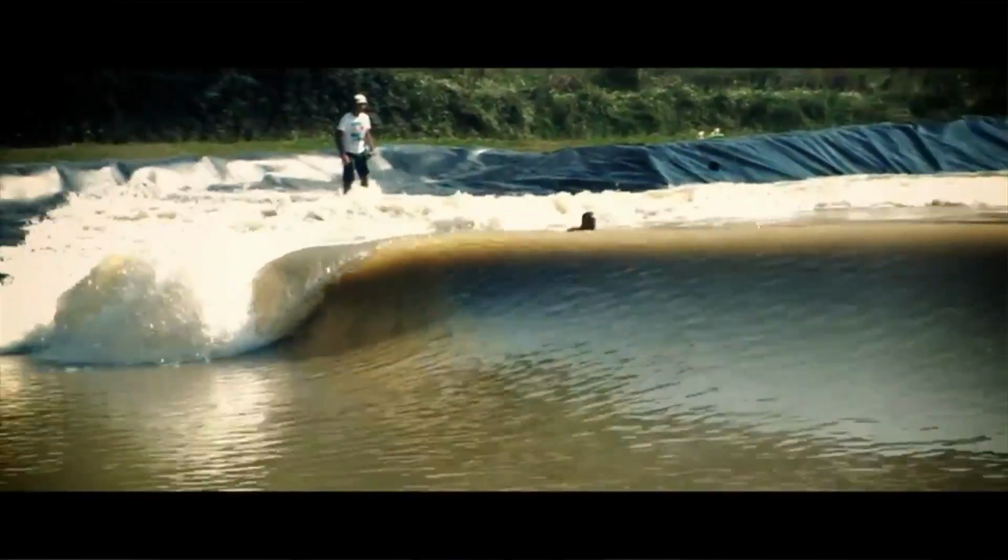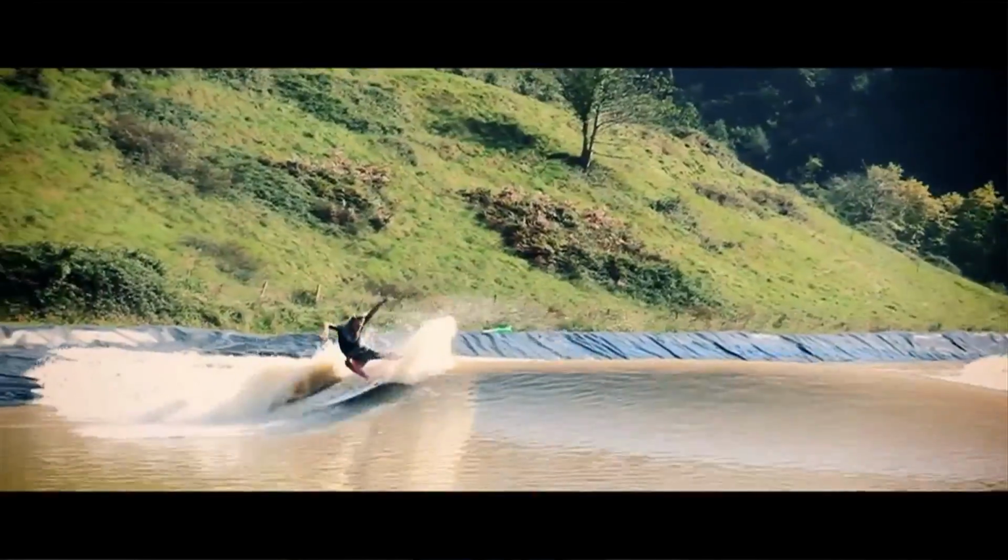All right, this week's top 5 videos on the web that are really perking my interest. Number 5, we've seen a teaser of the Wave Garden, this special little wave pool that's being built in Spain. But as soon as spring comes around, they are claiming a 6-foot wave with 20-second barrels.